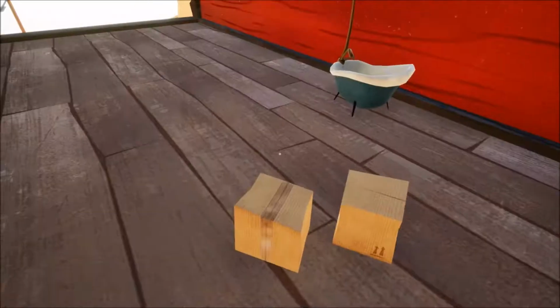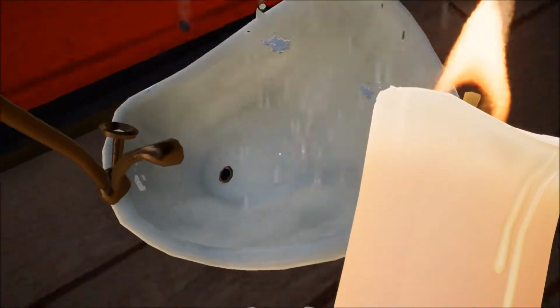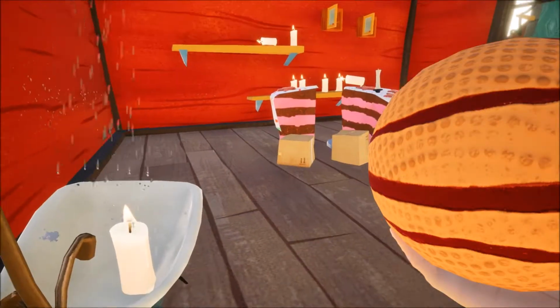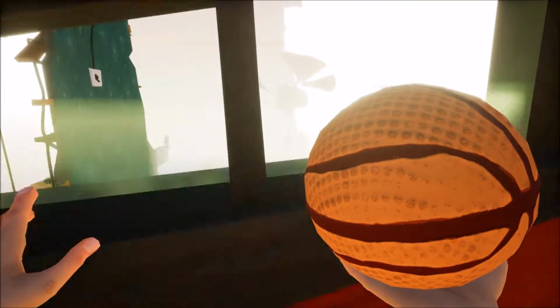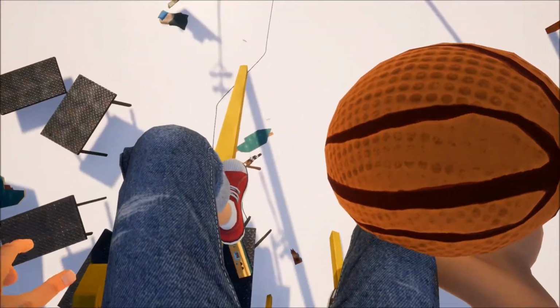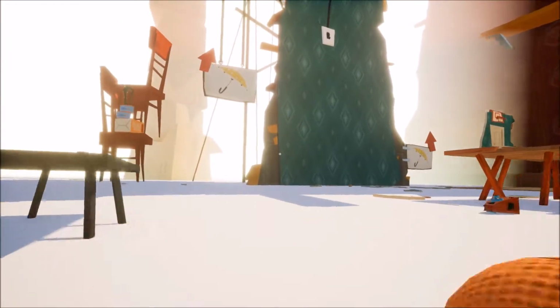The problem is, why would they have a bathtub here if you can't put the fire out in the bathtub? That doesn't make any sense. Whoa, wait, what? The... What? The light switch is down again. Why is it down again?